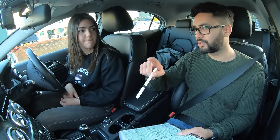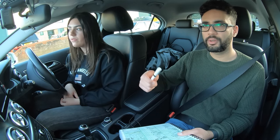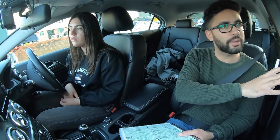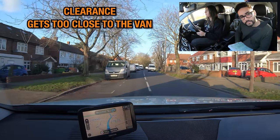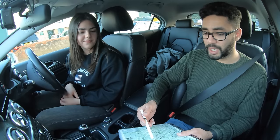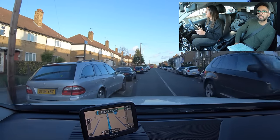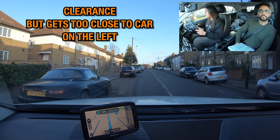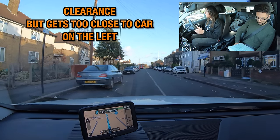So I felt like we got too close to that car in front. And then another occasion, we're driving down this road, and there was a parked car on the left. I think it was a van. We're just driving too close to it. I almost wanted to push the steering wheel away. And then another occasion, just down here when we're coming back, there wasn't an oncoming car, but I feel like your position's too far to your left. You need to work on your clearance.